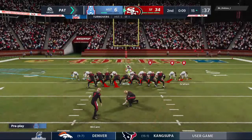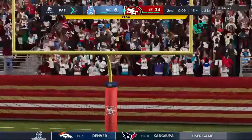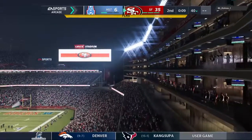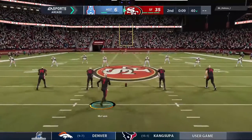For the point. This first half has been a nightmare for that offense. Defense just dominating them. And when you're picking up the ball, picking up their mistakes, and taking it the other way and putting it in the end zone, that's a defense's dream. They're having that type of a game. Everything that can go wrong has gone wrong for this offensive unit.